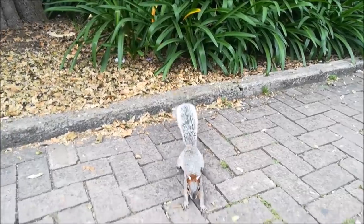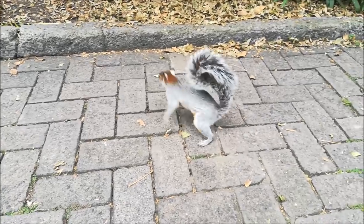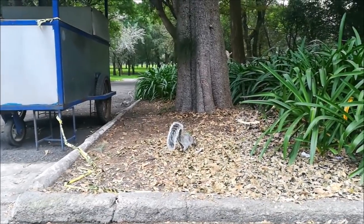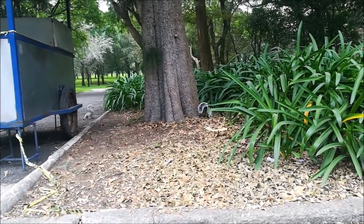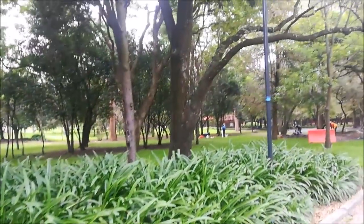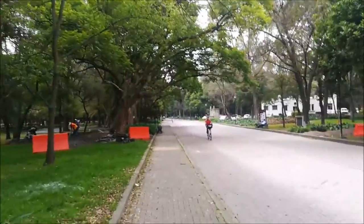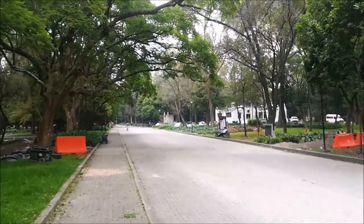Okay guys, here we are in Chapultepec Park. And this is the squirrel that lives here. I never seen a squirrel like this. There's a friend there. So Chapultepec Park is our stop number 10. And let's have a look around. It seems to be a really large park. And there is many things to see here, which we will explore together.